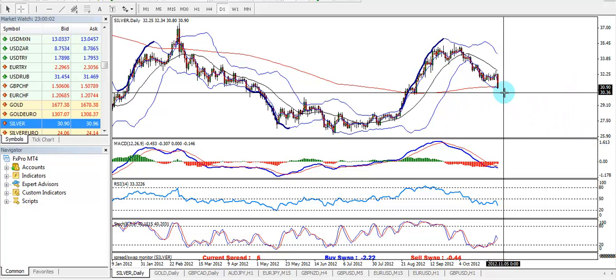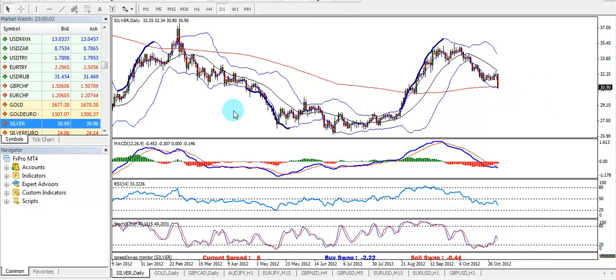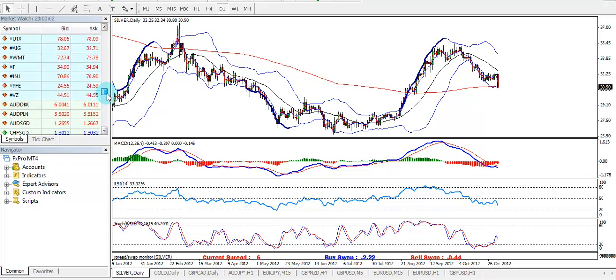And yes, they both, gold and silver, could push a bit lower, but something very nice is about to happen for them. So stay tuned. That's what I wanted to say.